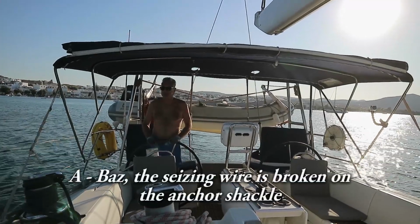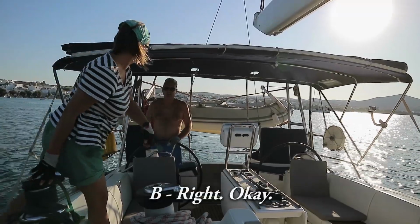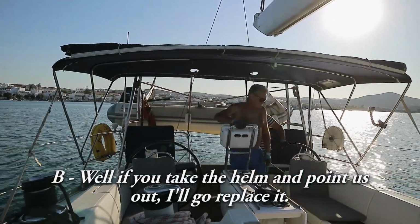Baz? Yeah? The seizing wire is broken on the anchor shackle. Right, okay. Well, if you take the helm, point it out, I'm going to replace it.